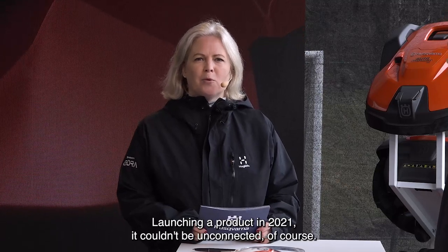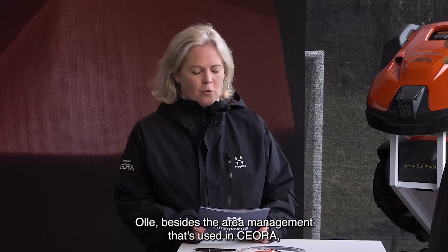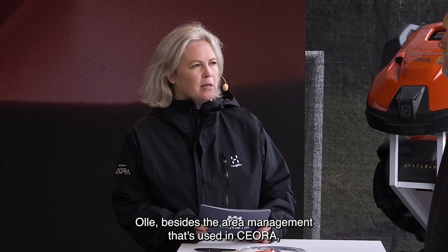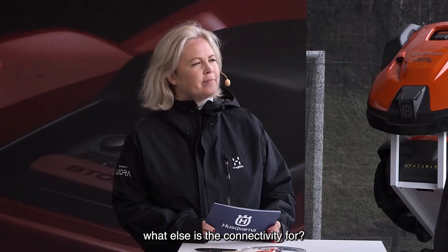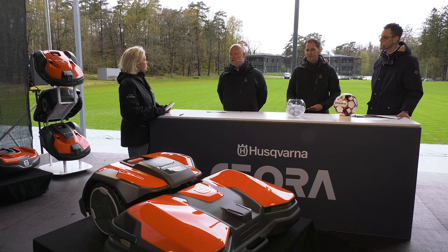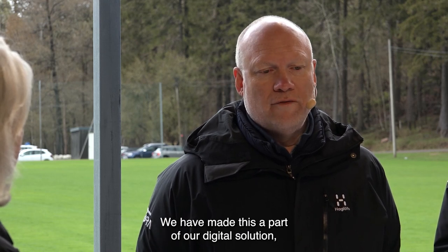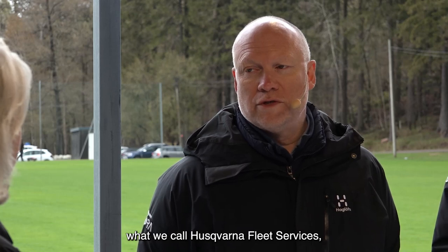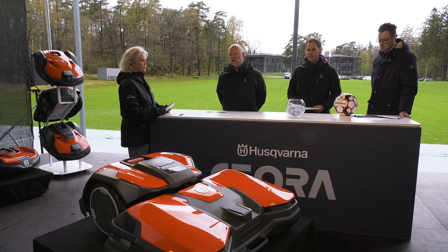Launching a product in 2021, it couldn't be unconnected, of course. Ulle, besides the area management that's used in CEORA, what else is the connectivity for? Well, since these products don't have any operators, there's nobody there, so surveillance and monitoring of what they are doing is really key. We have made this a part of our digital solution, what we call Husqvarna Fleet Services, which is an asset management system to keep track of the products.